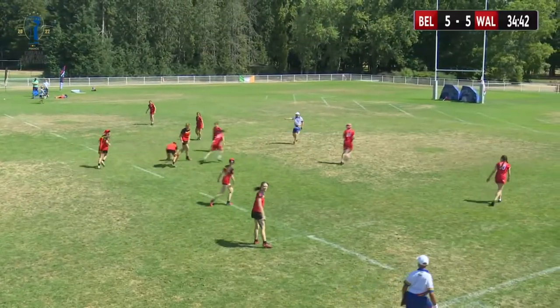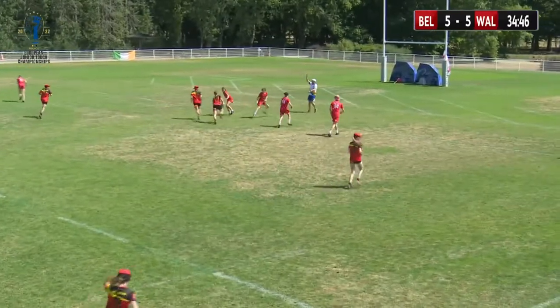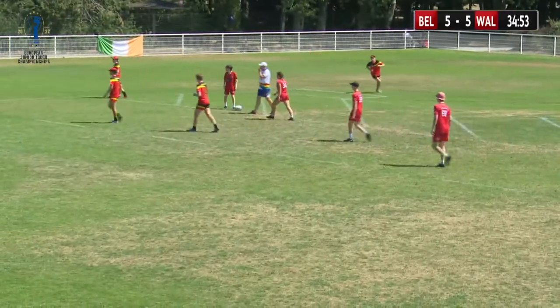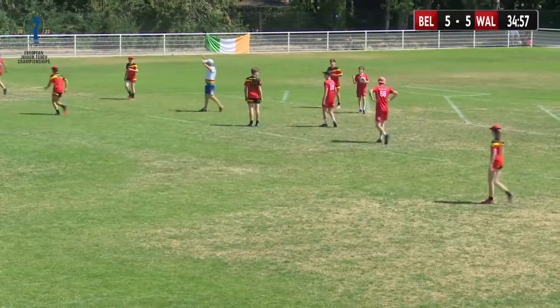Three touches to this point, that's the fourth. Need to set something up here, that's fifth touch. Final touch in this space on the left hand side. And down it goes, and Belgium take the lead. Bo Rowland puts it down, or does he?